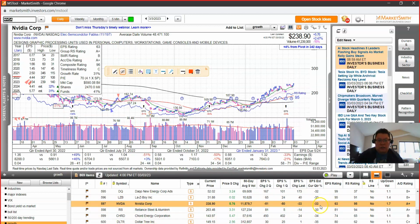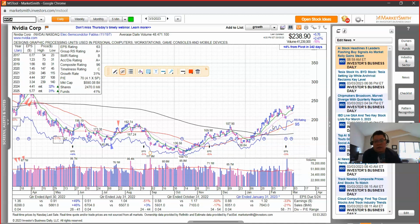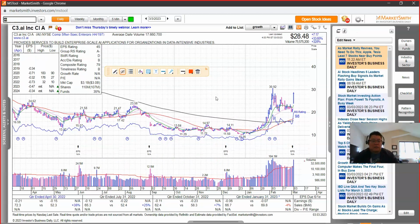They're again forecasting negative 33%. Of course, they can beat that, and then the stock will continue higher. But I'm just very strict on that rule. These are all turnaround stories, and they'll probably work because of the trends on the AI side right now. So let's talk about AI, right? So C3 AI.